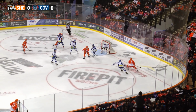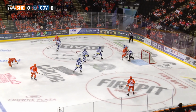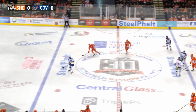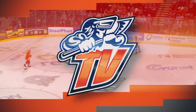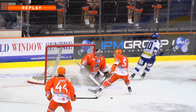Here's Todd. Dane Todd comes back out. Oh, the one-timer was weak. And it was a broken stick, in fact, that's why. Oh, an opportunity here for Bludoff, moving through, and Brust makes the save, and Jones clears up. What an opportunity for Raven Bludoff.